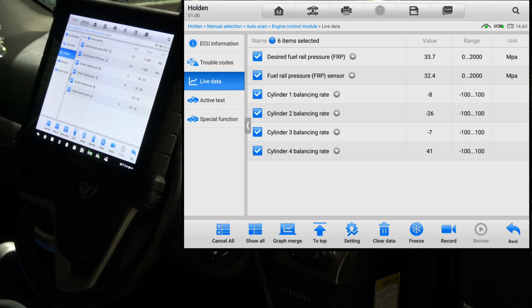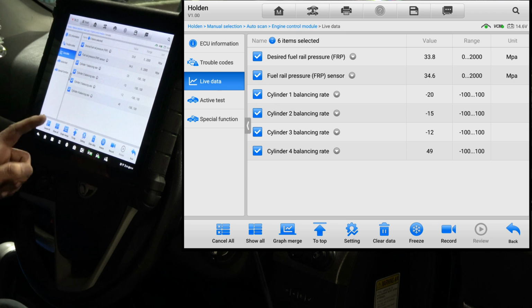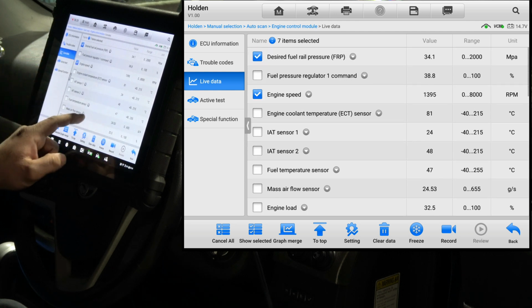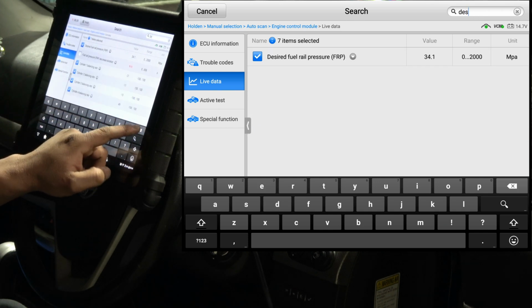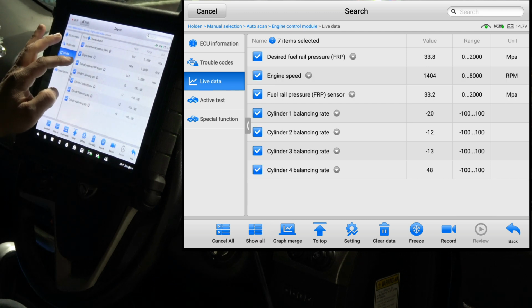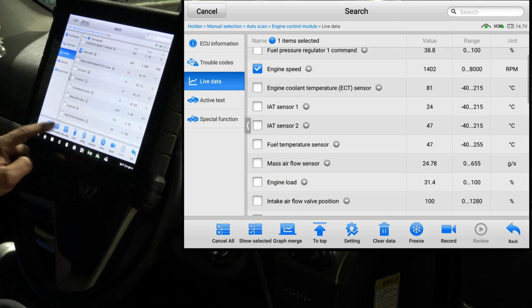All right, one thing I quickly noticed, that every time I put my foot on the brake, the revs come down for some reason. Let me just quickly pull the engine revs diagram data. Engine speed. Is there a desired? No desired engine speed. Just watch that engine speed data.